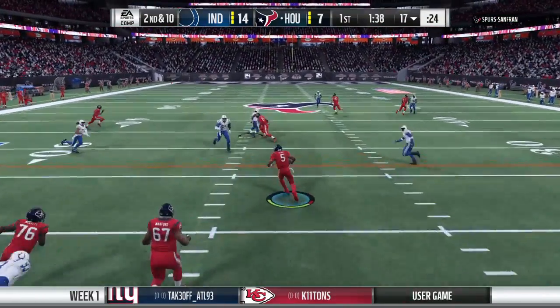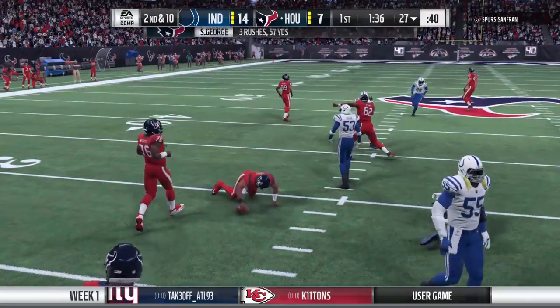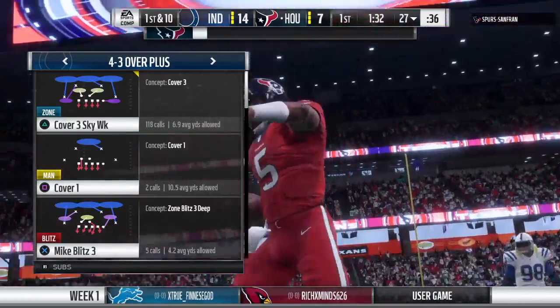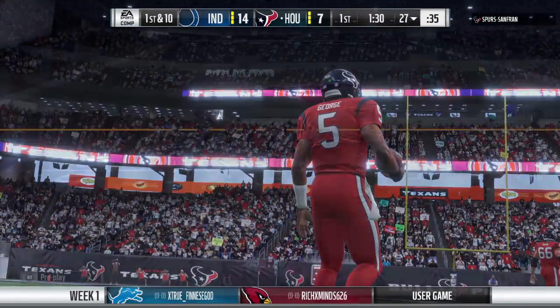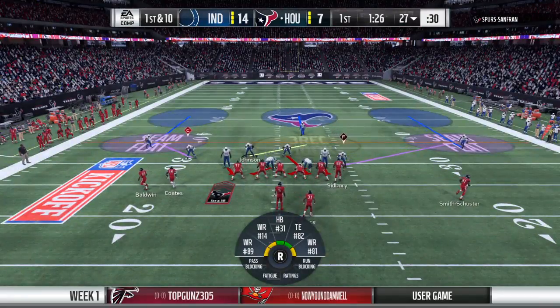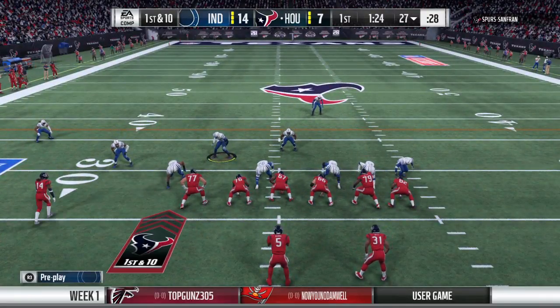Back to the air on second down. George. Room here to run. And he slides to avoid the hit. A pickup of 11 and a Texans first down. Partner, he was going through his progressions. Not there, not there. After about the third one, he decided he better pull it down and run for it. And he slides down and avoids the hit for good measure.